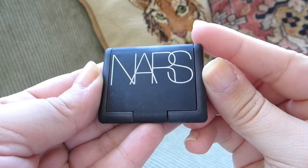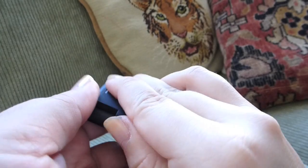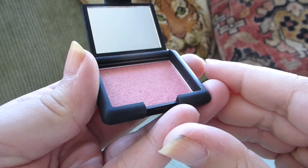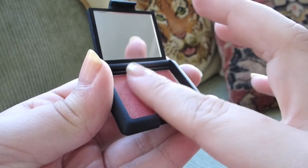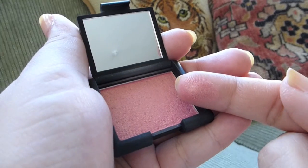And then the other one, if I'm wanting something a little more subtle and a little more glowy, I'll go for my NARS Orgasm blush, and this is just a mini sample that I got from Sephora from my bonus points, and I just love it. I'm sure you all have heard about Orgasm. It's, you know, that peachy golden sheen loveliness, so really been enjoying that, and these have definitely been the 2 blushes that I go for.